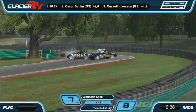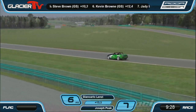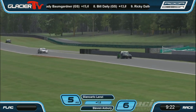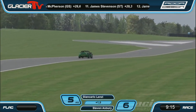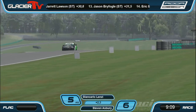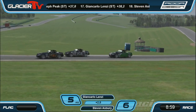Ooh, there's a contact in turn 3! Two cars! I was saying they were very close to collecting each other earlier. Giancarlo Lenzi managed to get past. The caution will be out, and this means we're pretty much going to have 2 laps of racing left here. Lenzi somehow manages to avoid those 2 drivers as they were going too wide into the Oak Tree corner, and it looks as though the number 44 machine of Matthew Reinhold just had the corner but slid around, and then the number 8 machine of Joseph Peak just couldn't stop the car in time, and the 2 collected each other.